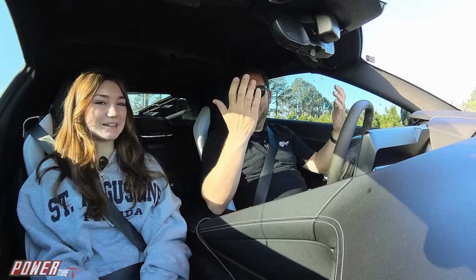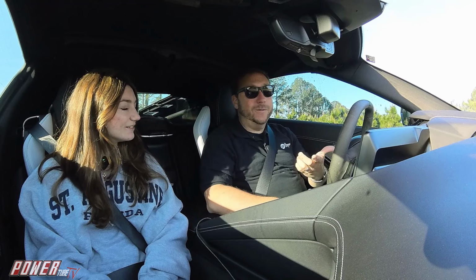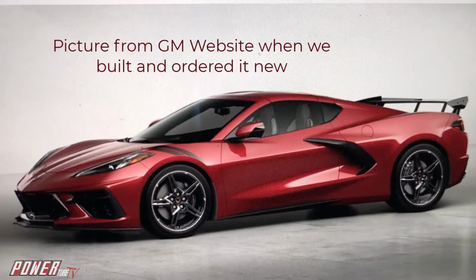So, it's a C8 Corvette. We got a C8 Corvette. We got a C8 Corvette, and we got the C8 Corvette that we built brand new in 2020, and it's kind of funny how it all turned out. So we bought this brand new in 2020.